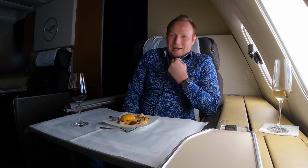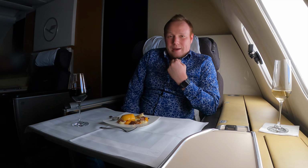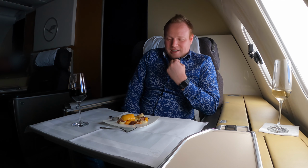Yeah, that's really a perfect dessert for me. It's sweet, it's fruity enough. The mousse is just amazing. I mean, sometimes in Lufthansa's business class, the catering is not the best, but here on this flight from Munich to Boston in their first class, everything was just perfect.